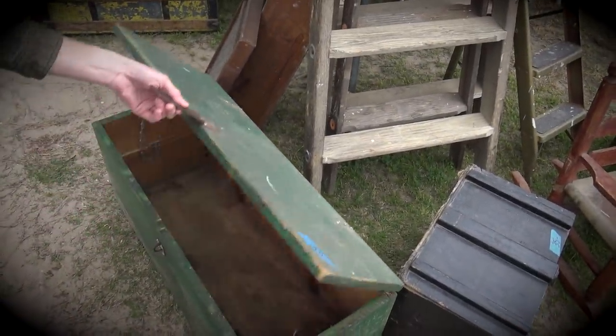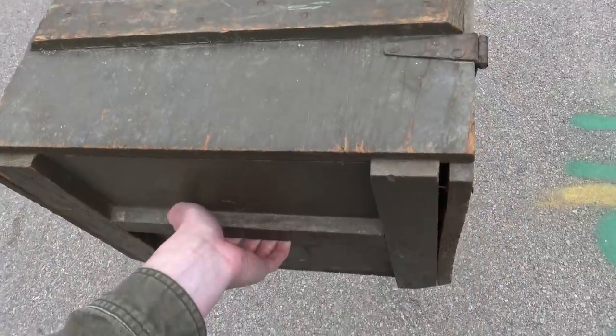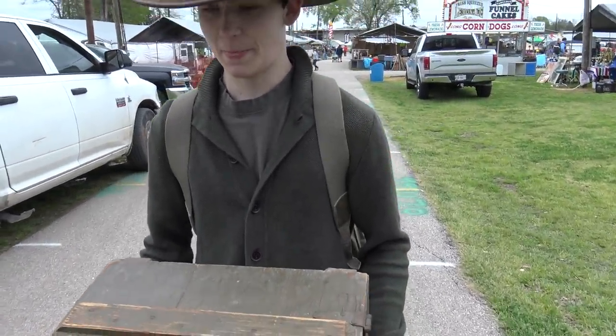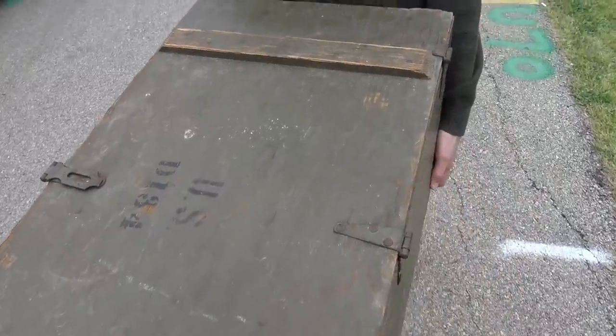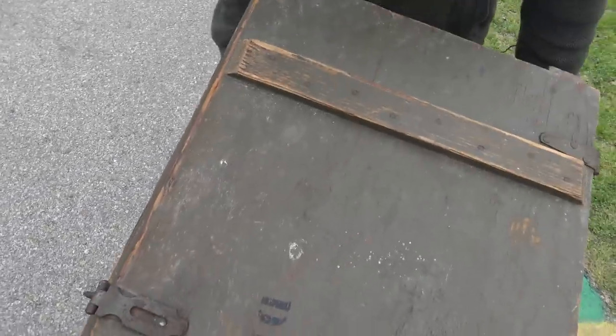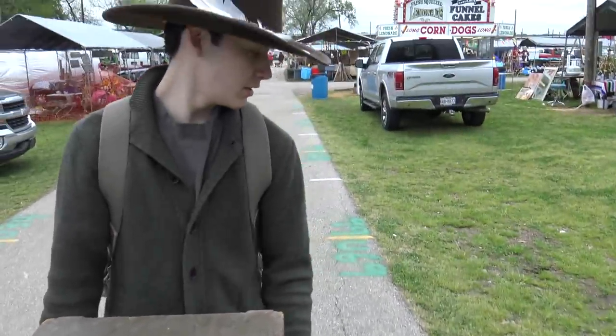Just talk about this other crate that we saw for $55. It's like a fraction of the size and not even the right color. Okay, so we just got a big crate from the same dude that wants to sell everything so cheaply. I got this for $20. $20 for this big old crate, this footlocker, dude. But oh my gosh, we're getting everything from him.